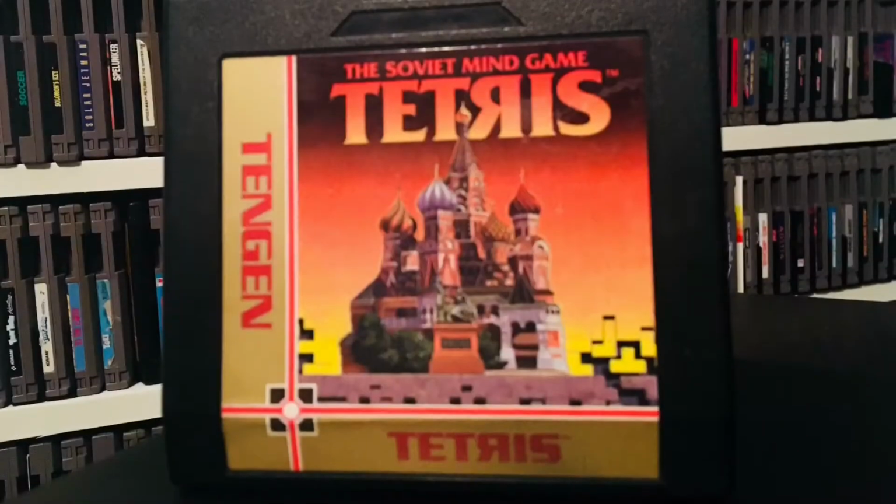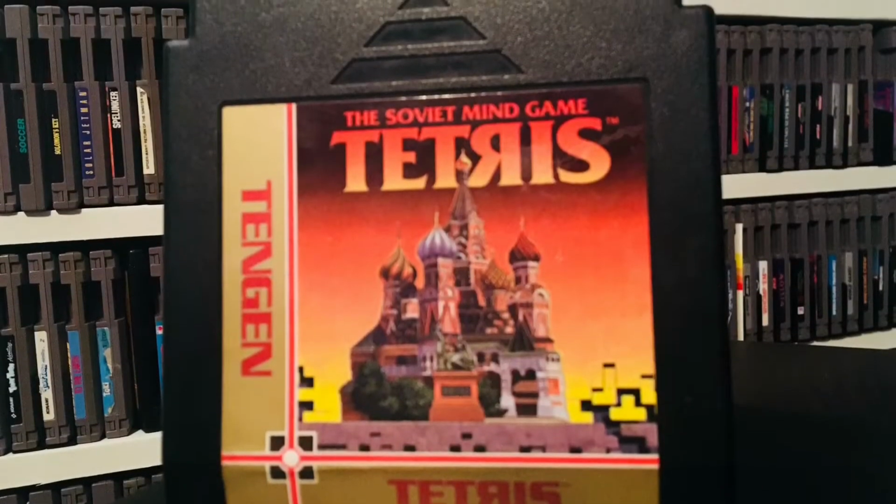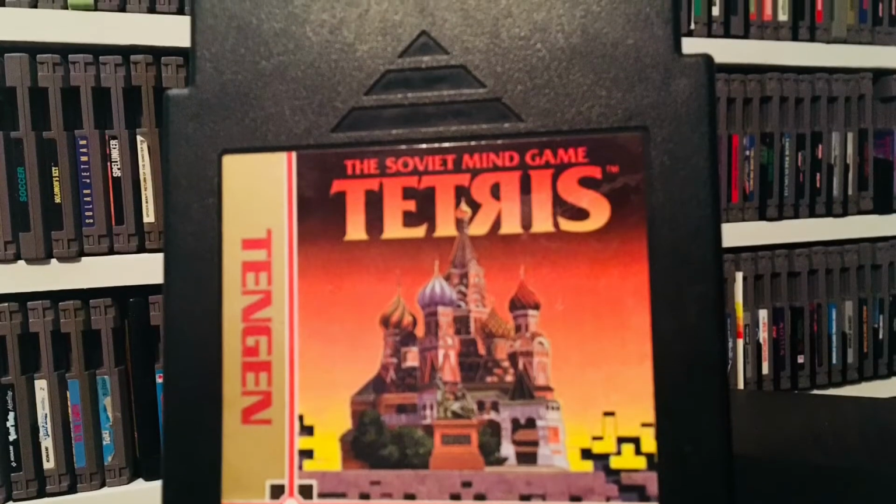So, number 5, we've got Tengen Tetris. This is, of course, the unlicensed version of Tetris that is harder to find after Nintendo squashed Atari's attempts at selling unlicensed games for their hardware.